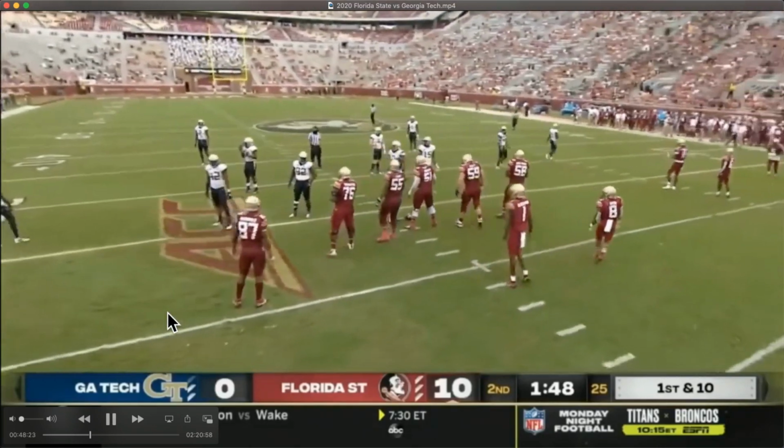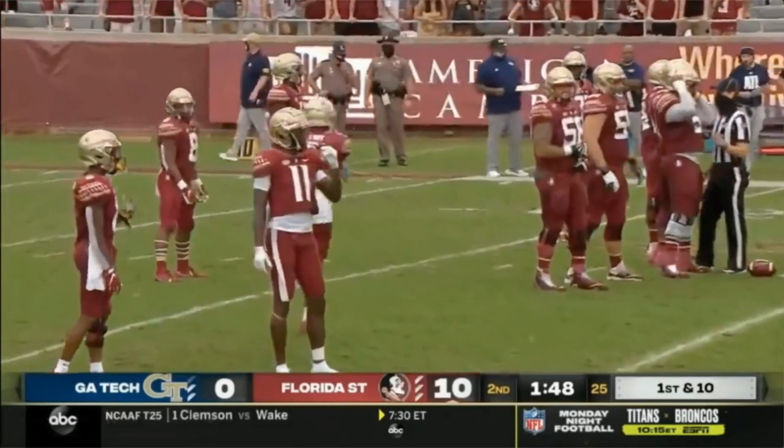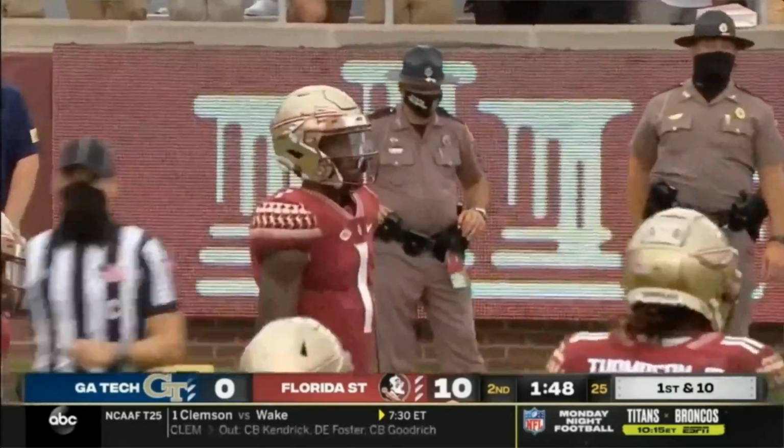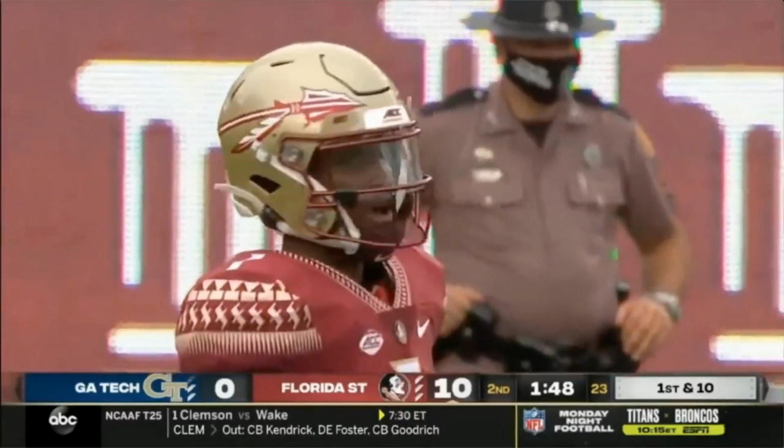Like I said, I'm thinking screen here if I'm the play caller. Trying to make it easy on my quarterback. Maybe get something that squirts.